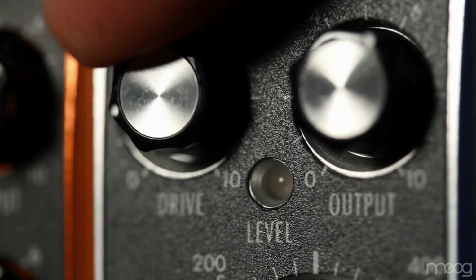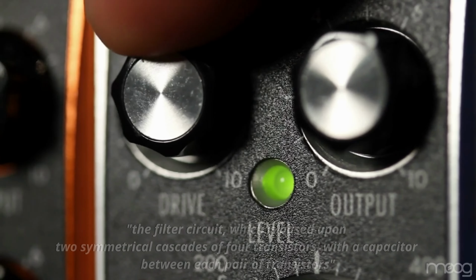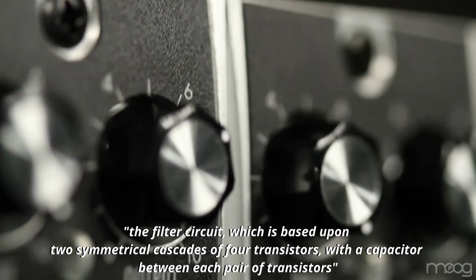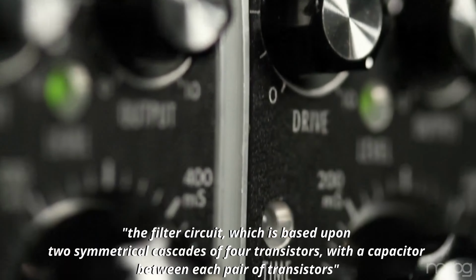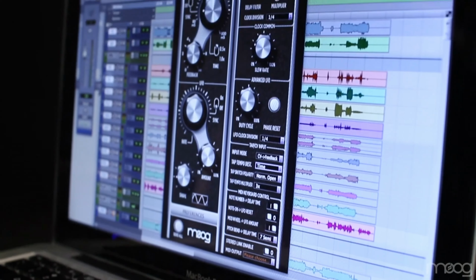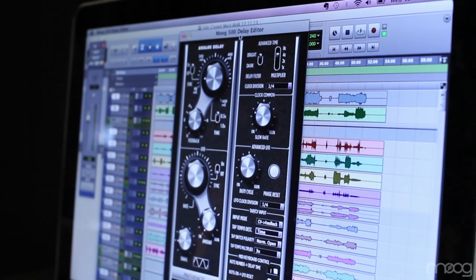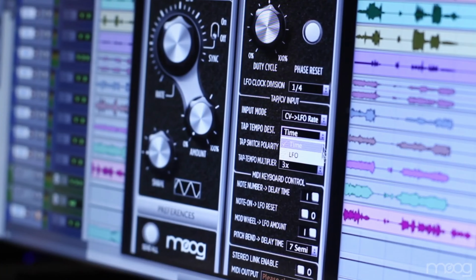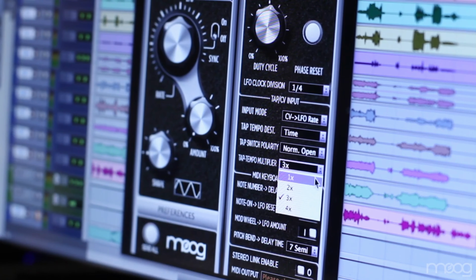I'm sure most of us love the Moog ladder filter circuit, based on two symmetrical cascades of 4 transistors with a capacitor between each pair of transistors. Just gorgeous sounding. One of the sickest parts of the 500 series from Moog is that the delay module could actually be plug-in controlled via MIDI, either standalone or VST. That's pretty sick when you think about that was over a decade ago.